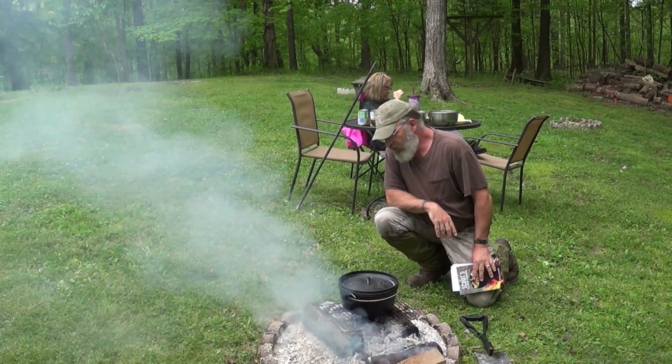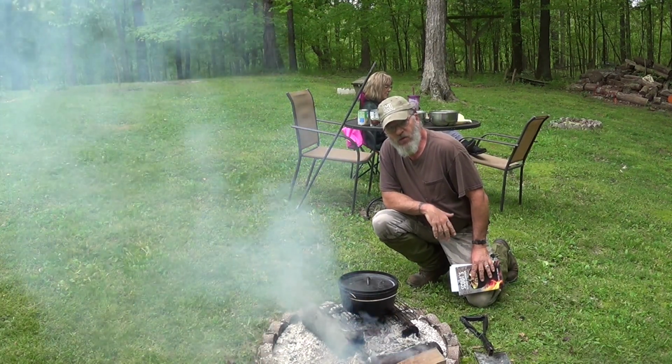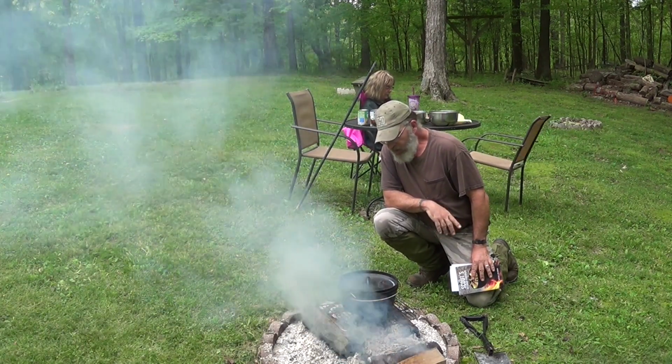I just picked this book up, I don't know, maybe 2 months ago. We were down in Chattanooga vacationing, and we stopped in at the lodge store. I picked it up there. So we're going to give this a try tonight.